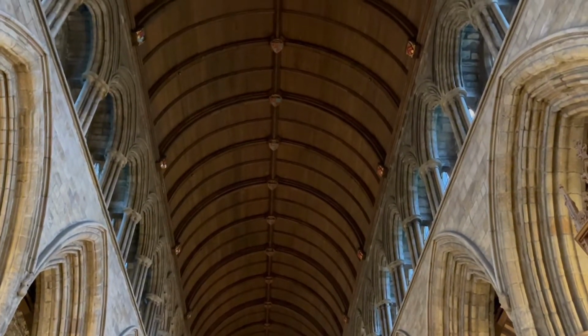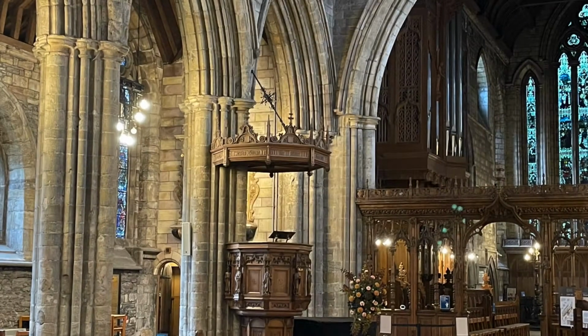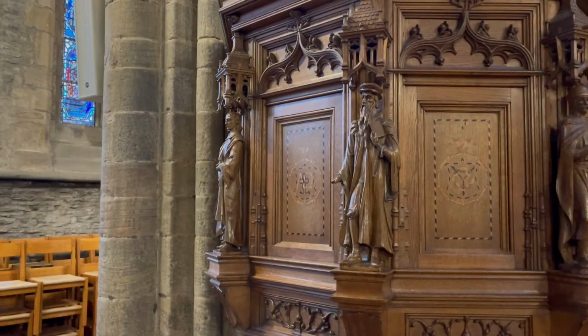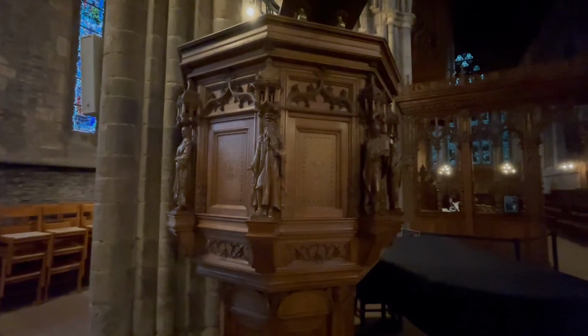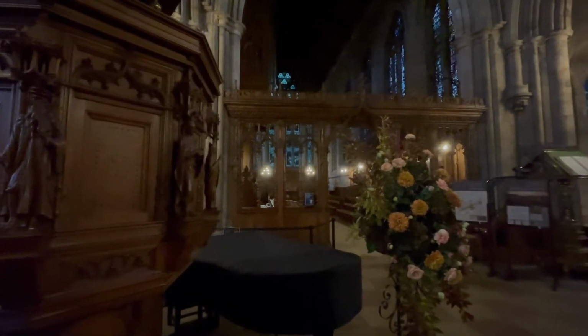Because of the Protestant Reformation in the mid-1500s and the ransacking of the cathedral, the nave was left to fall into disrepair for the next 300 years. Thanks to the work of architect Rowan Anderson, the nave was brought back to life. At the same time, the minister's pulpit was relocated here and a screen was created to separate the nave from the choir. Prior to this, the choir was where the Presbyterian church corps relocated to after the Reformation, hence why the nave fell into disrepair.